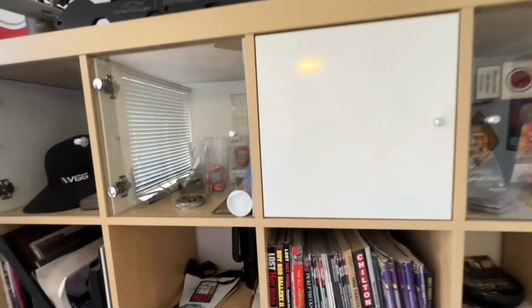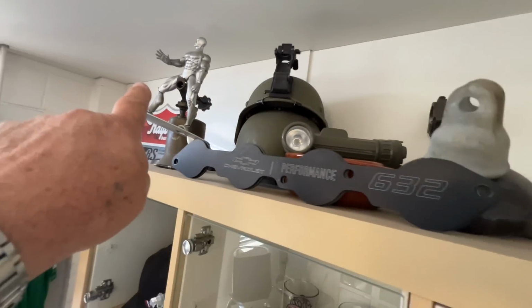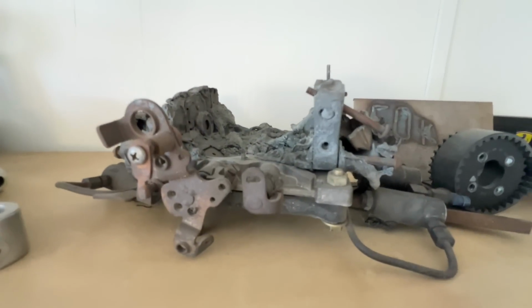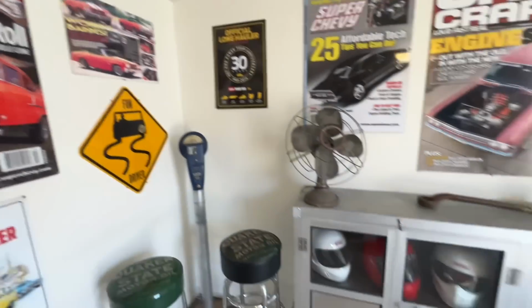What else is in here? Military helmets. The Silver Surfer rules. That was actually on my car, and I had a little bit of a lean misfire, and I drove that fire till it went out. That was actually that car right there.